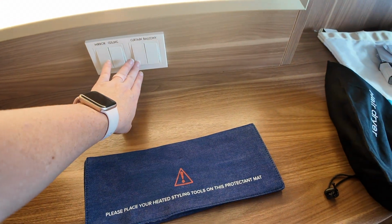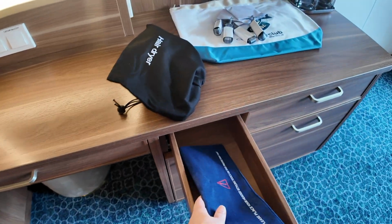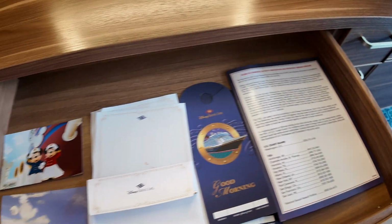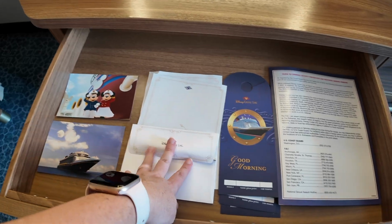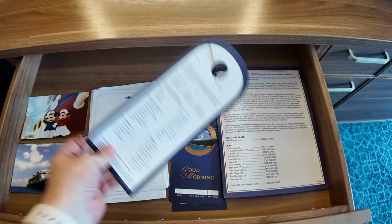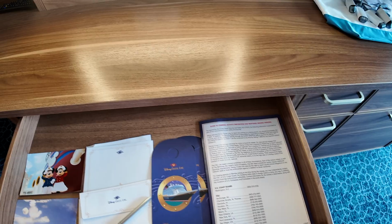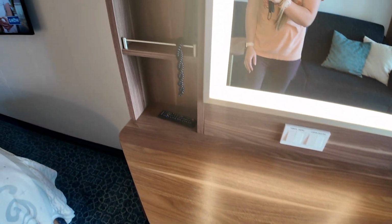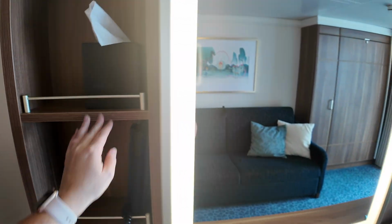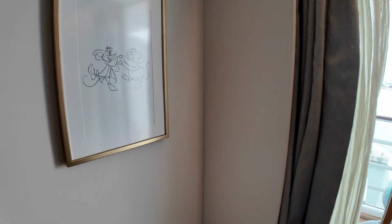Like this over here. So let's turn on all the lights so we can see. So that's in that drawer. Pre-opened. And then you have your stationery, your pen, and if you want to order room service it's free, but we do tip them a couple dollars. So there's our TV remote, our phone, and then they do have a box of tissues, which is kind of nice. Yeah, they do have a little table out here for us.